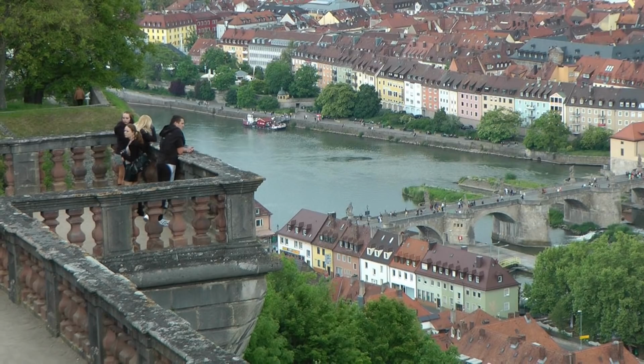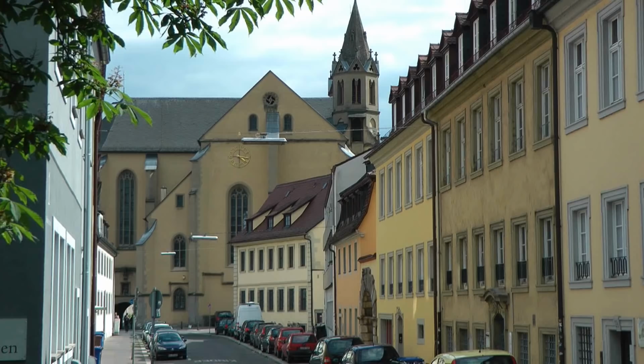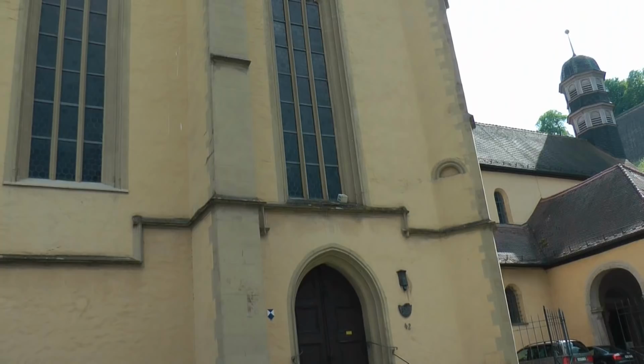Directly below the fortress, St. Burkhard's Church was consecrated in 1042, Würzburg's second oldest church after St. Mary's.